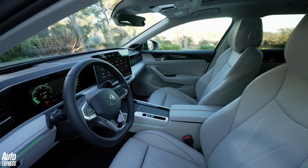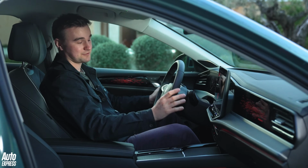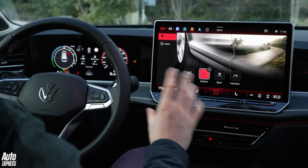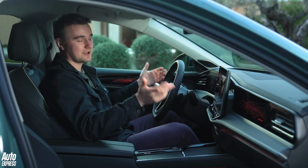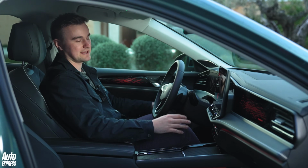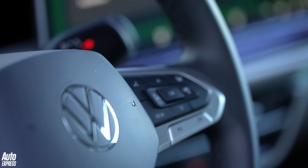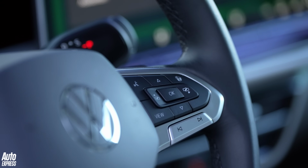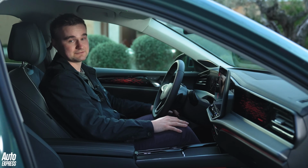VW is going in a new design direction for the interior with more physical controls, which we think is a good thing. But with the new Passat, it hasn't quite made that cut off, so unfortunately there are still some touch sliders, but they are at least backlit these days, so you can actually use them at night. On the steering wheel here, you've got some physical buttons, which we think are so much better than the old touch-sensitive buttons that you used to get on the previous pre-facelifted Golf.